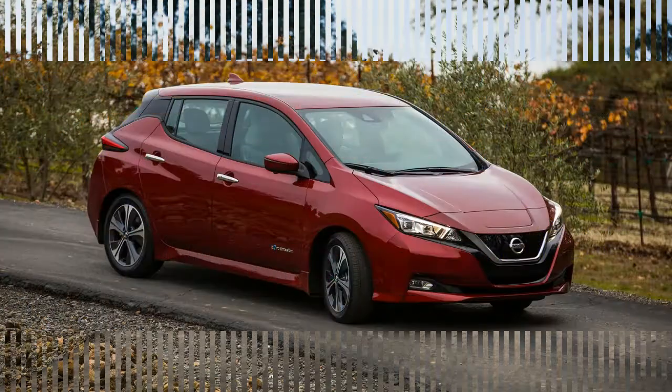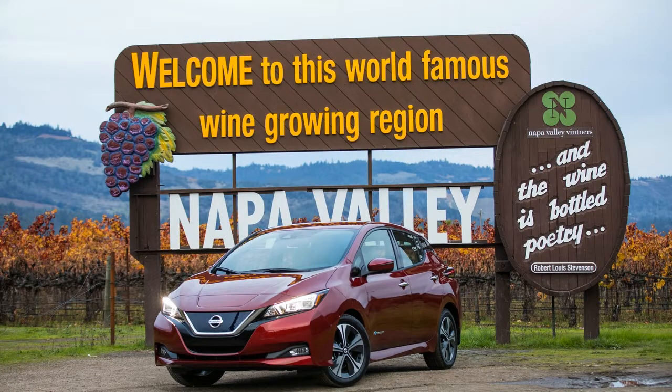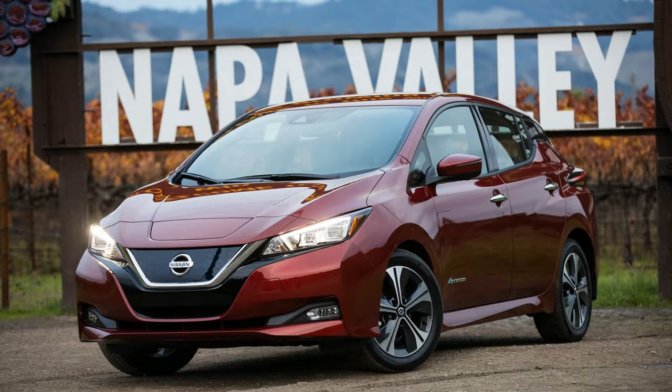Where Nissan really hits its competitors hard is price. At $30,875, the new Leaf is not only less expensive than its predecessor, it's priced in the thick of those less capable models. It's also available nationwide.